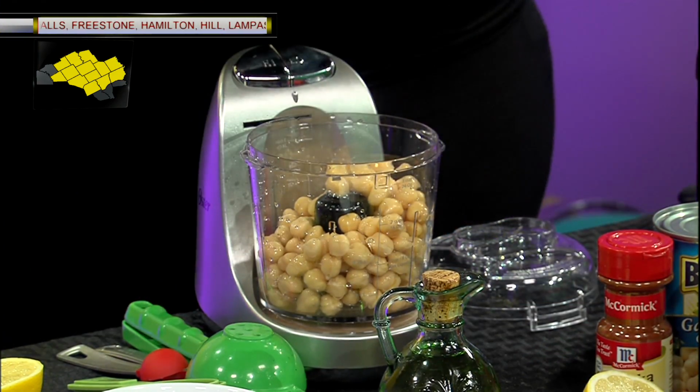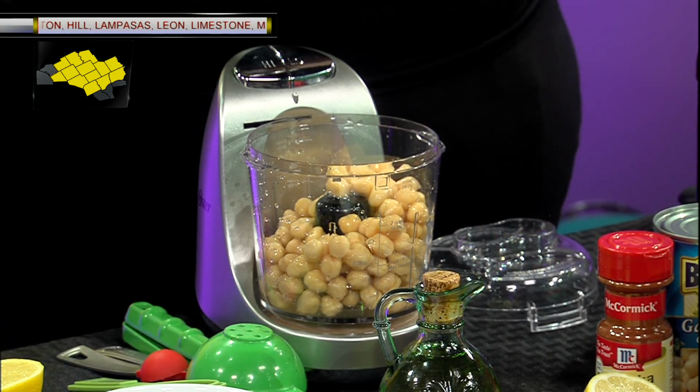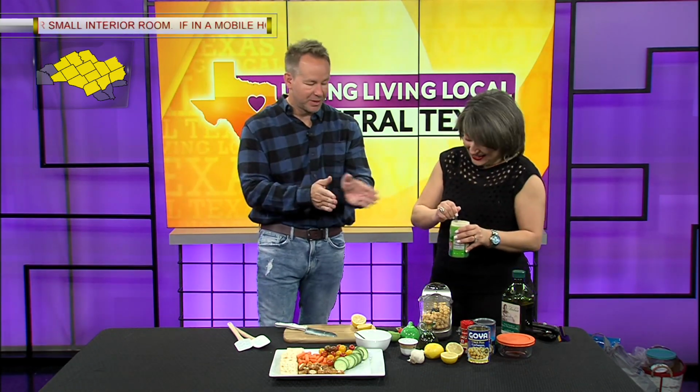To that, I'm going to add tahini. Tahini. This is made out of sesame seeds. And sometimes when you go to a place, it's called the white sauce. Yes. Tahini, the white sauce. What's funny about this is when you add lemon juice to it and you mix it, it turns white. There you go. So that's that white sauce you see at Greek restaurants. Yes, there it is right there. This is one of them.